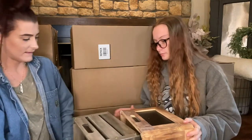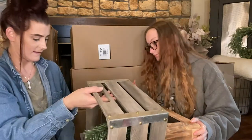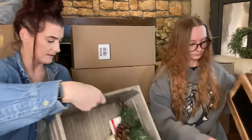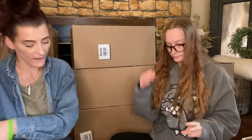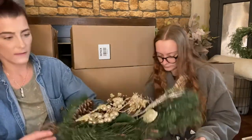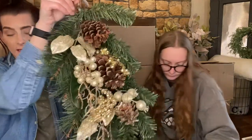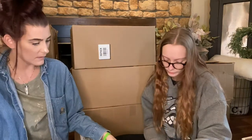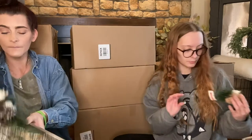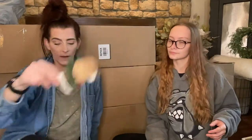Oh! Ooh, nice. We've got that one. Okay, so we got some boxes in here, and then there's some picks and stuff. There's a floral arrangement in this one. This floral arrangement was $29.99. The box was $29.99. And then this box was $29.99. Got a little owl. How much was he? $5.99?